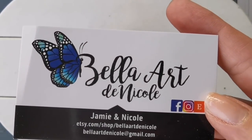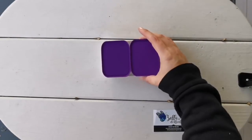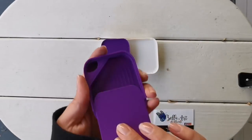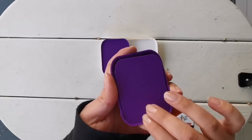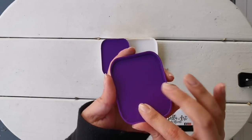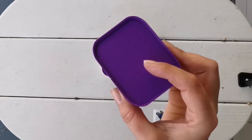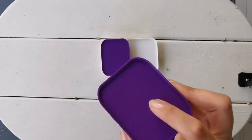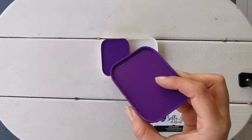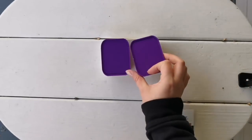Bella Art Nicole, Jamie and Nicole on Etsy. And she's got these stackable trays. Oh, they're so cute. Look, they're little. Oh, and they slide into each other. That's cool. So these have lids so that while you're diamond painting, you can put a lid on it. I saw a post in Crafters Anonymous recently where somebody's pet had jumped up on where they were working and like 20 colors spilled everywhere.